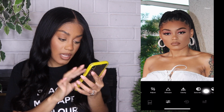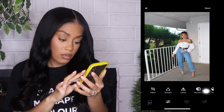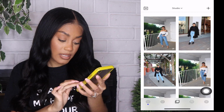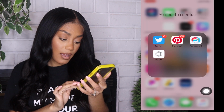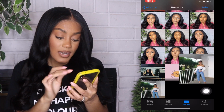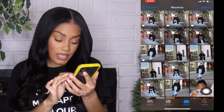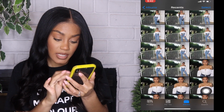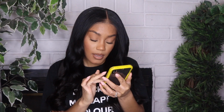Trying to see if there's anything else that I need to do with this picture. I don't think there's anything else I need to do, so I'm gonna go ahead and hit next. I'm gonna save that, and I think that's about it, guys. That's how I edit my pictures. It's literally nothing fancy, nothing crazy, nothing spectacular. It's super simple, super easy. I promise anybody can do it.